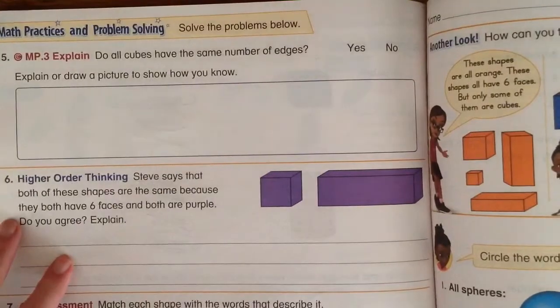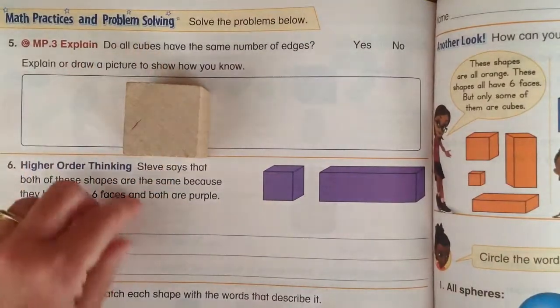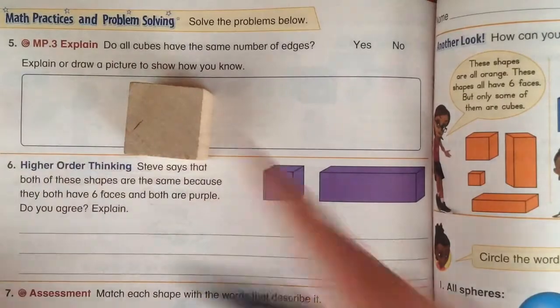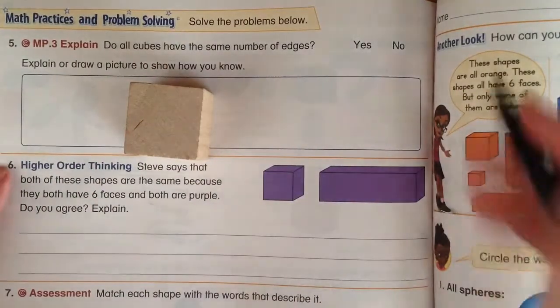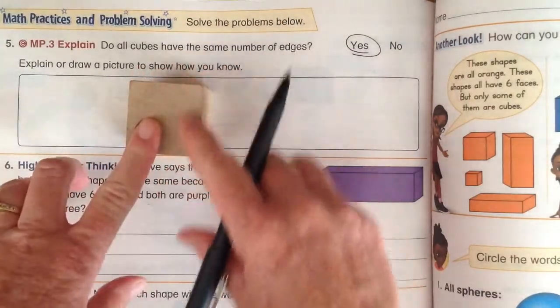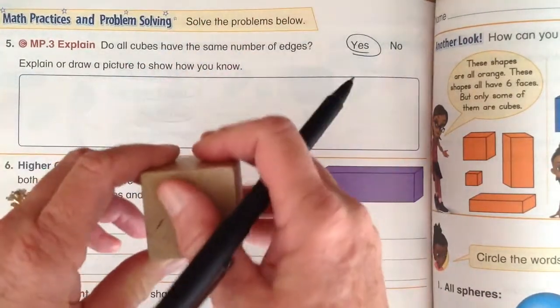All right. Do all cubes have the same number of edges? Okay, if I have a cube that's big and a cube that's small, which I don't have a small one, would they all have the same number of edges? Yes, they would. That's how we decide if something's a cube, if they have the same number of edges, vertices, and faces.